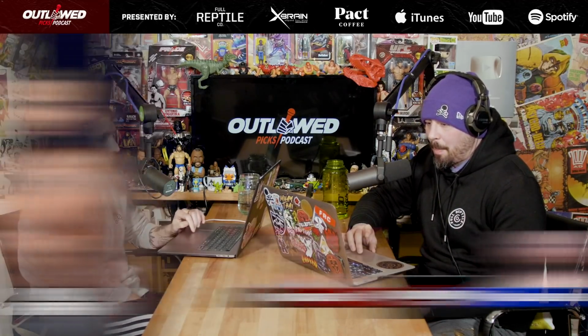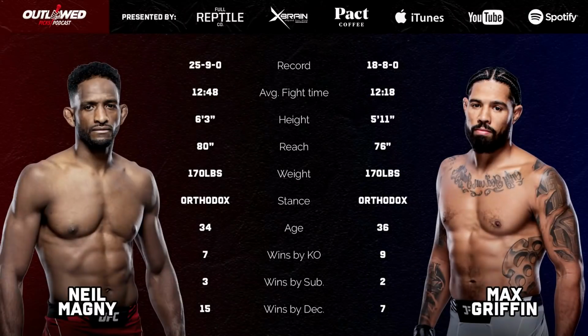Neil Magny against Max Griffin. Wicked fight. Really good fight. I always underestimate Max Griffin. Yeah. Every time I do, because he had a rough stint, didn't he? I mean, he's been a bit up and down in the UFC as far as his career goes. He's been in for a while though. Made his debut against Covington. That's a bit rough. Yeah.